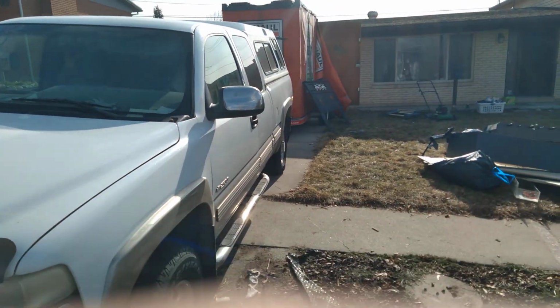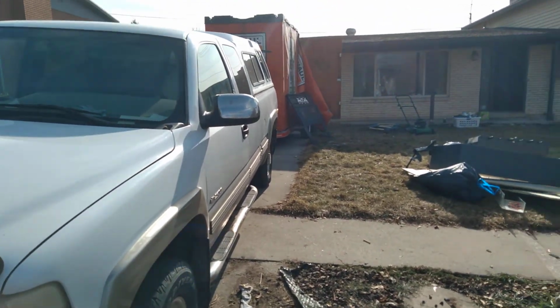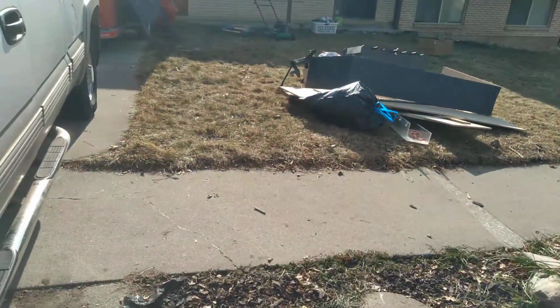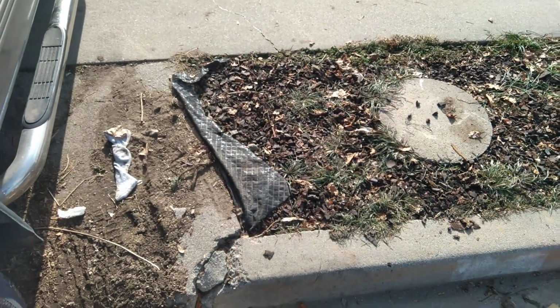I'm doing a walkthrough of the place. I apologize for the sniffles. The air quality's been awful.